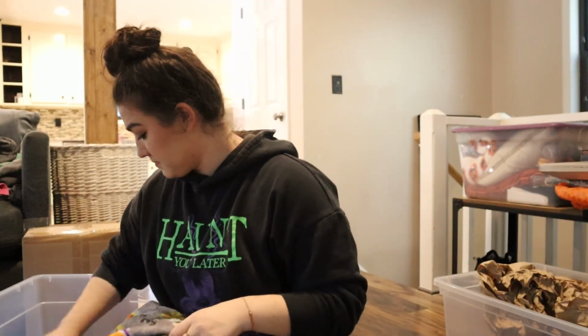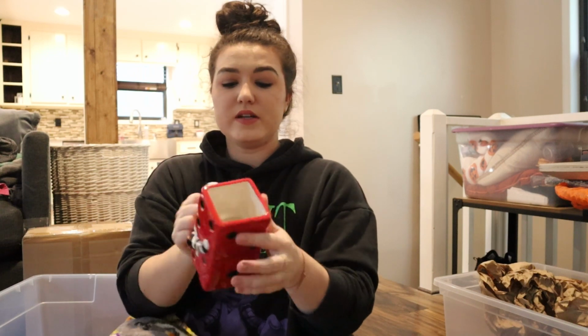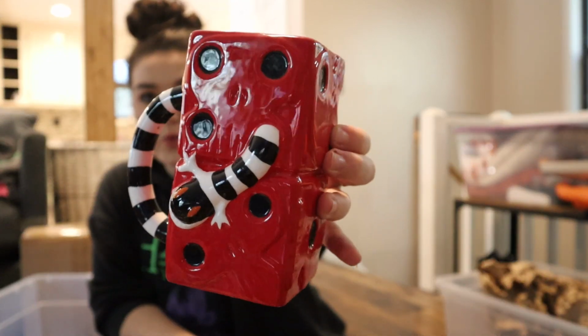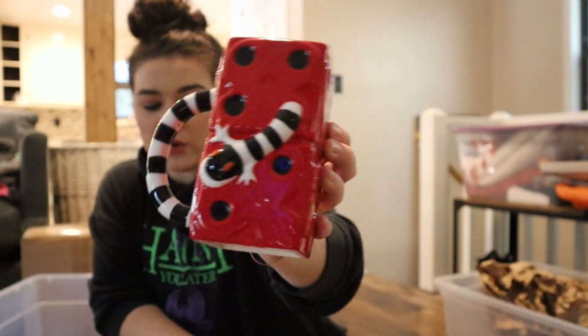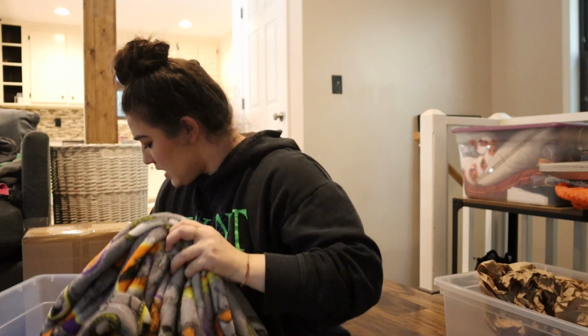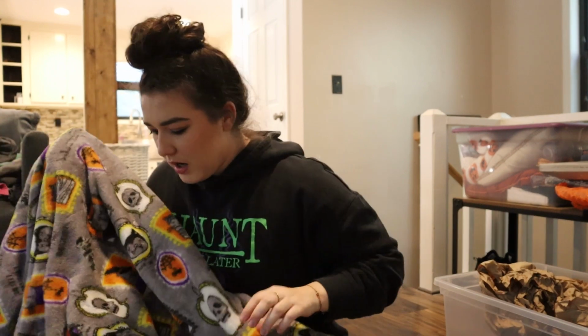Yep. Oh, I love this mug. This is Oogie Boogie's dice with the sandworm imitation rolling through it. So freaking cute. Absolutely love this mug. And I think that's it for the mugs for now.